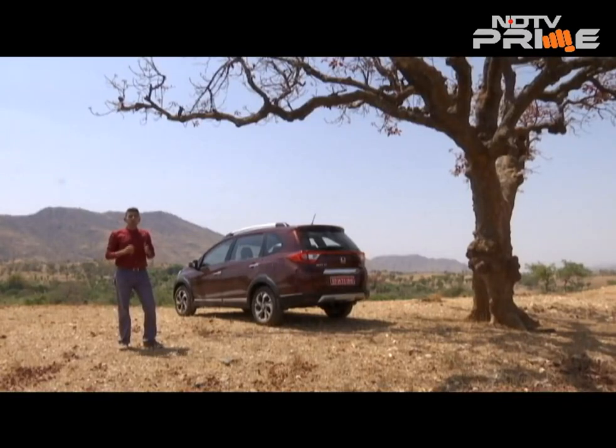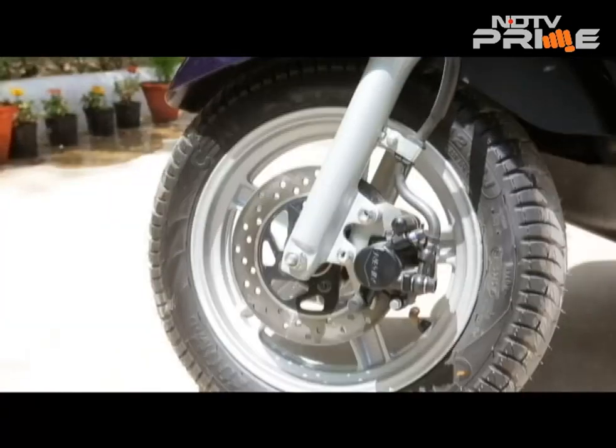Suzuki is back with an all-new Access 125. So what's new and what's changed on the scooter? And what are the good and not so good bits? Preetham Bora has spent time with that scooter to answer those questions for you.